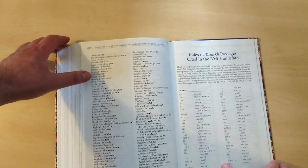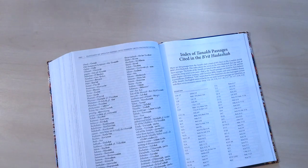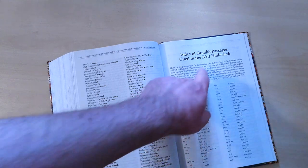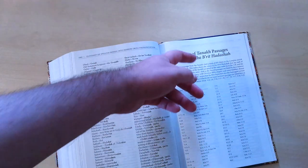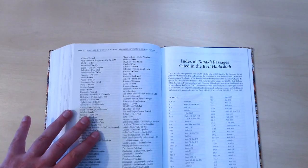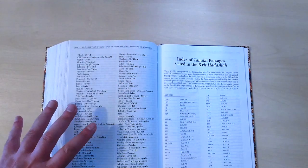We have here the index of the Tanakh passages cited in the Brit Hadashah. That would be the New Covenant, properly, because Brit is not Testament, it's actually Covenant. So we're talking about the First Covenant and the New Covenant. And in your Bible you will find it as the Old Testament and the New Testament. That will be the equivalence.